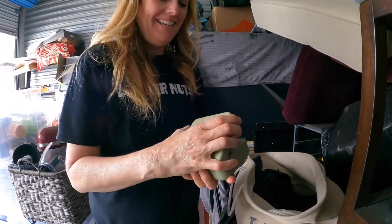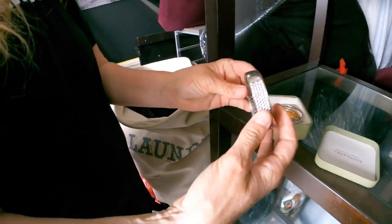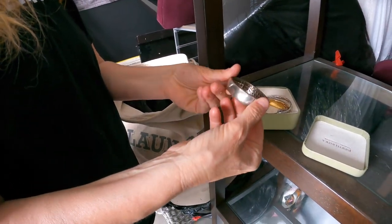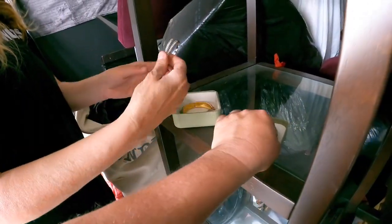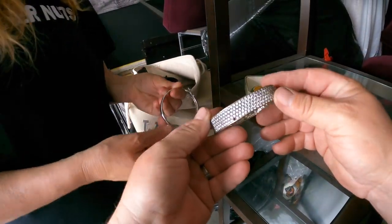Another bag. Oh my God. What? Oh, honey. What is that? It's missing a diamond. Yeah, I don't know. Is it gold or silver? I'm not sure, but... You don't know? No. Silver? Well, I know that, but I don't know if it's real. Yeah. These are pretty.